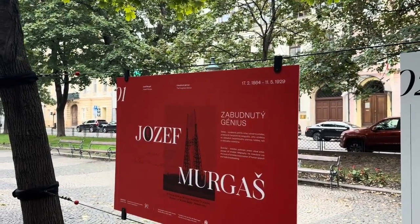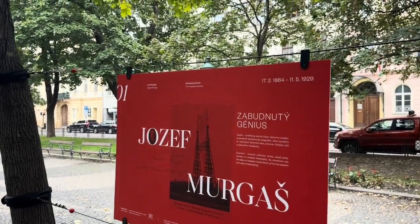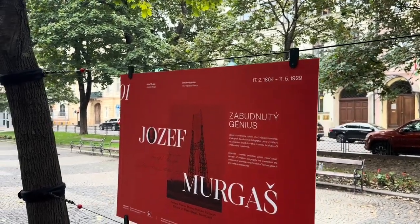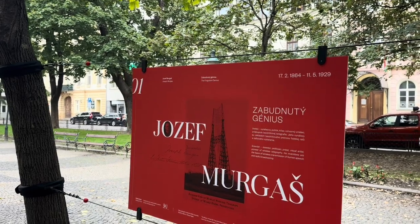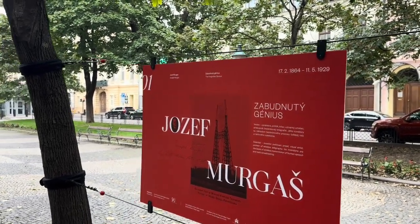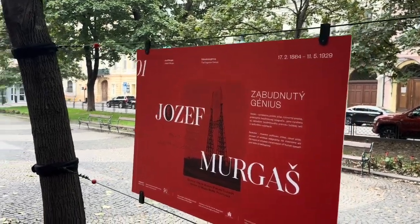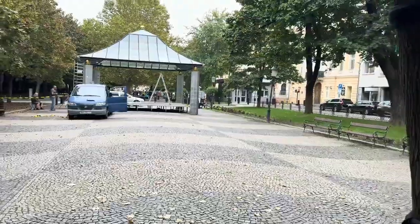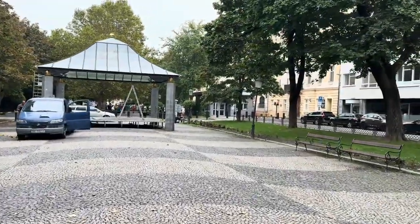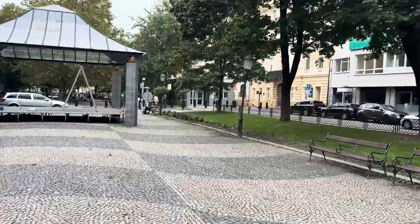Josef Murgash, I would say that's pronounced. Scientist, inventor, politician, priest, visual artist, pioneer of wireless telegraphy. His inventions are the basis of wireless transmissions of human speech and radio broadcasting. So why do we call it a transistor then? Why don't we call it a Murgash? Maybe they do in Slovakia, who knows?